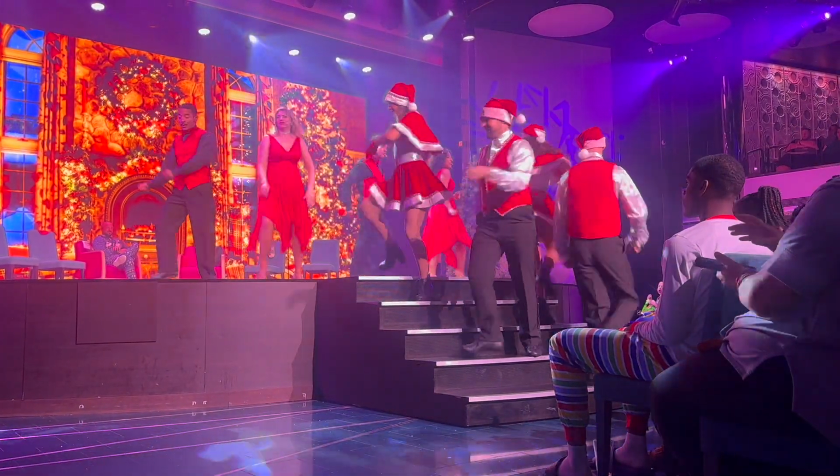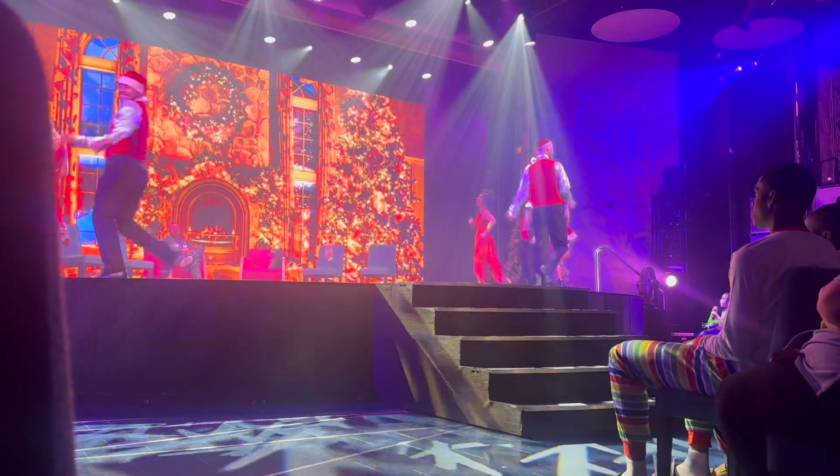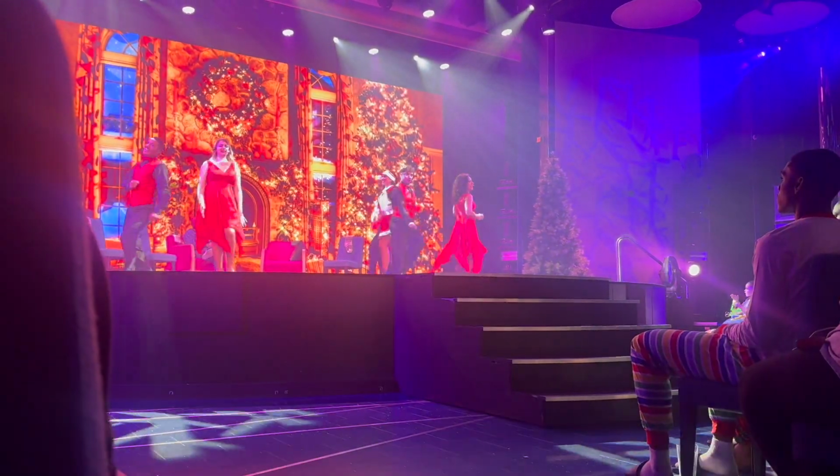All in all, this was a great cruise. I think our favorite part was the room. I mean, just having that humongous balcony in a room that wasn't set up like the rest was really, really good.